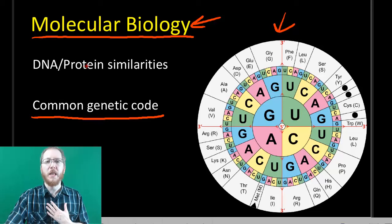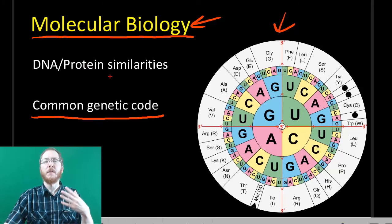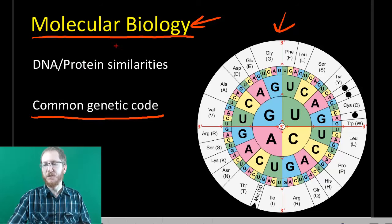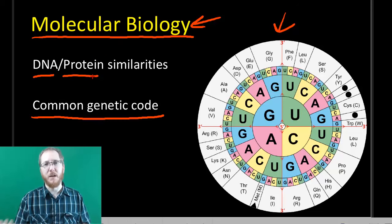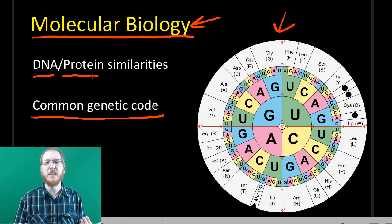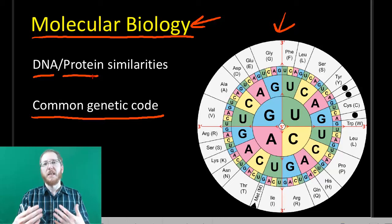And we see this correlation once again between what we believe is the degree of relatedness and the degree of relatedness between their DNA and their proteins. It doesn't have to happen that way, but it does. So we share almost all the same proteins, almost all the same DNA sequences with something like a chimpanzee, but we share a lot less with something like a dog, less with a frog, less with a fish, less with a plant.